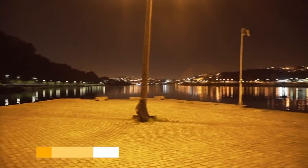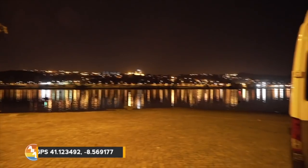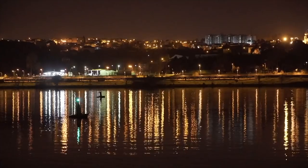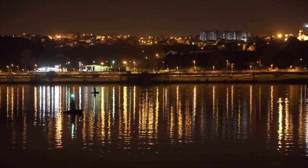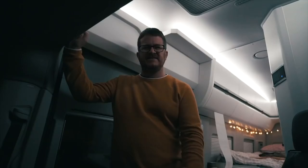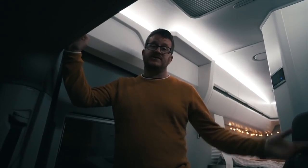Anyway, where are we, Sean? We're by a river, by the side of Porto. Northern Portugal, really. Well, getting towards the north of Portugal. We tried to go to a paid area. It's quite expensive, actually, looking online on Park for Night. But when we got there, it was shut anyway.